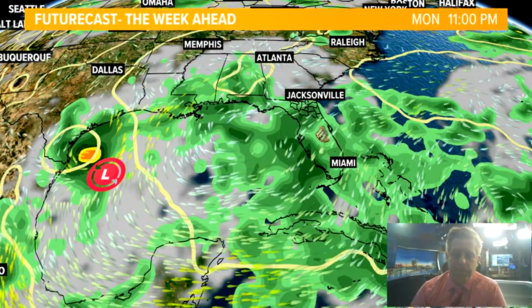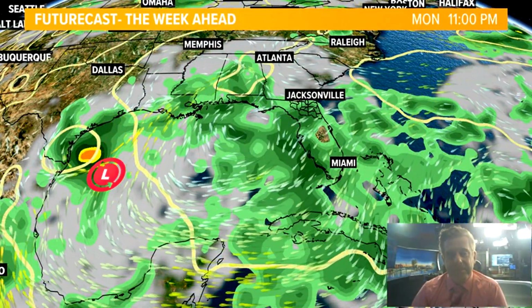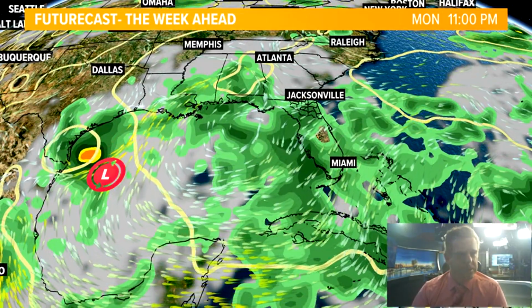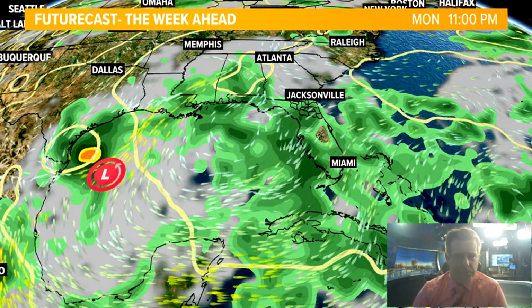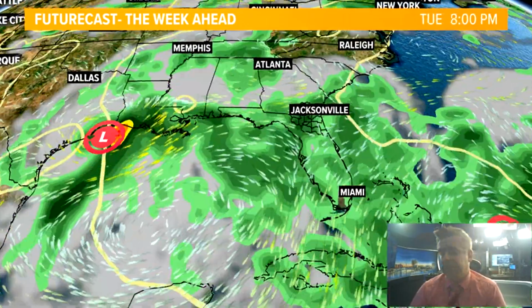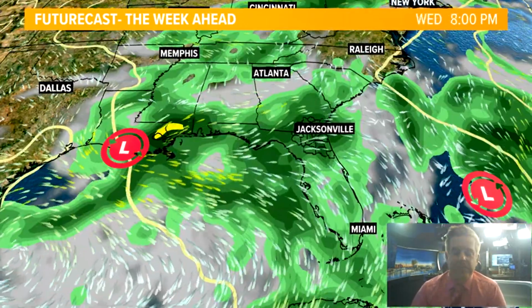Really, this extending off towards the north, and GFS and ECMWF both hinting at a landfall there around Corpus Christi in southern Texas, potentially. At the very least, we're going to be looking at an increase in rainfall out there, even if this does not become a named system, and eventually could turn towards the north.